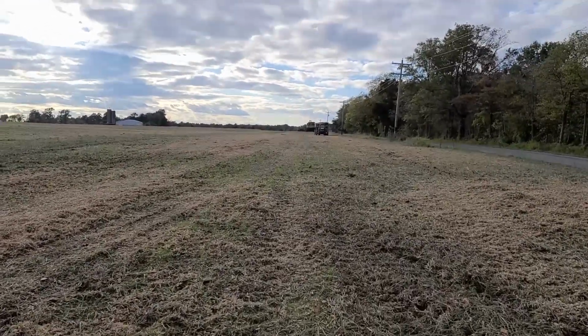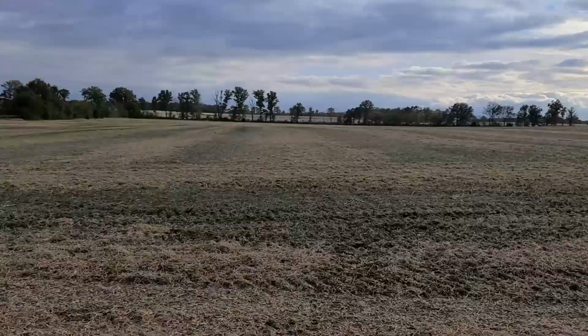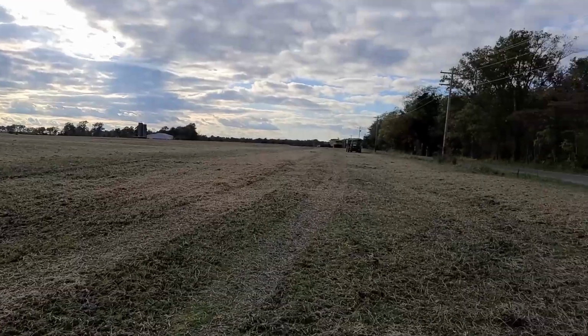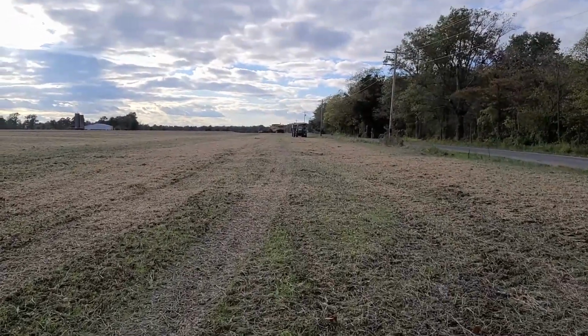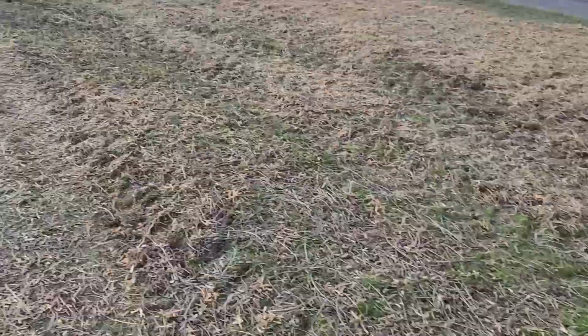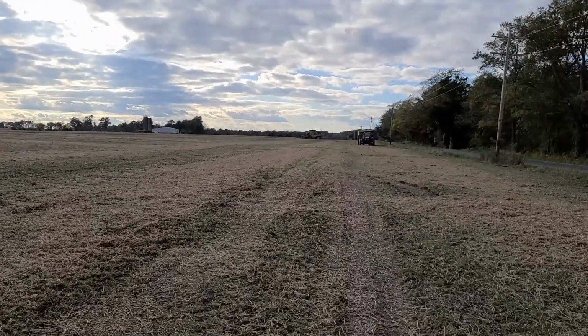Now that the sun's coming out, we might try to do some of these beans over here on the hill, as long as the sun stays out. These ain't cut too bad. Got a lot of onion, but they've not done too bad so far.